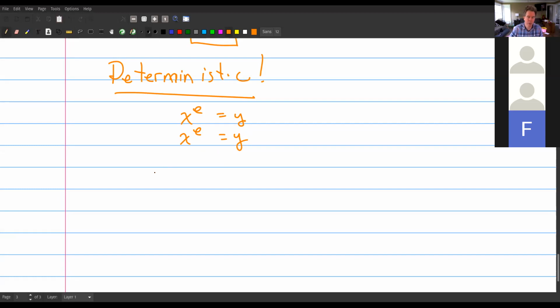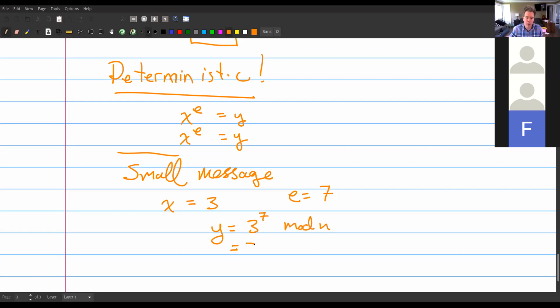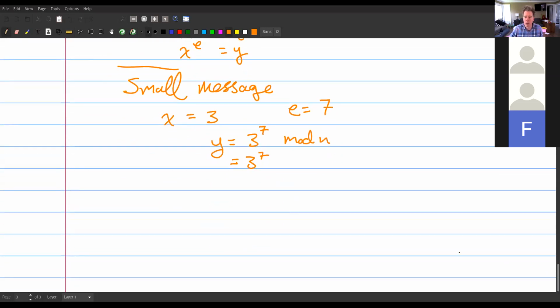There's another minor problem called the small message problem. If you pick some fairly small message, like let's say the message 3, and it happens that the public exponent is also some small number like 7, then when you compute the ciphertext, the ciphertext is just 3 to the 7th mod n. But this is also just 3 to the 7th. And e is public, so Mallory or whoever can take y and just take the 7th root of y, which anybody can do with a pocket calculator. And then what comes out is x.